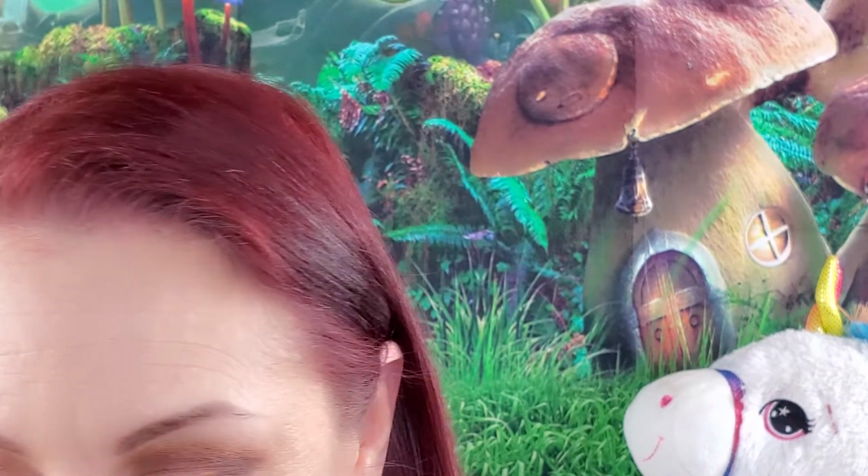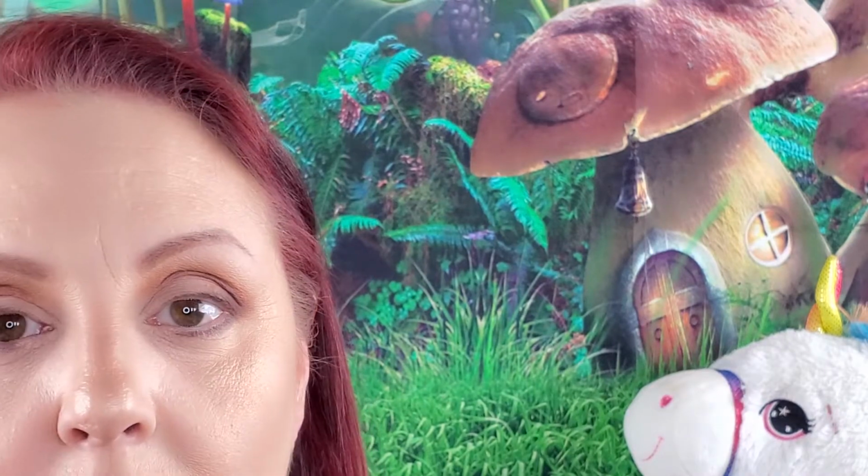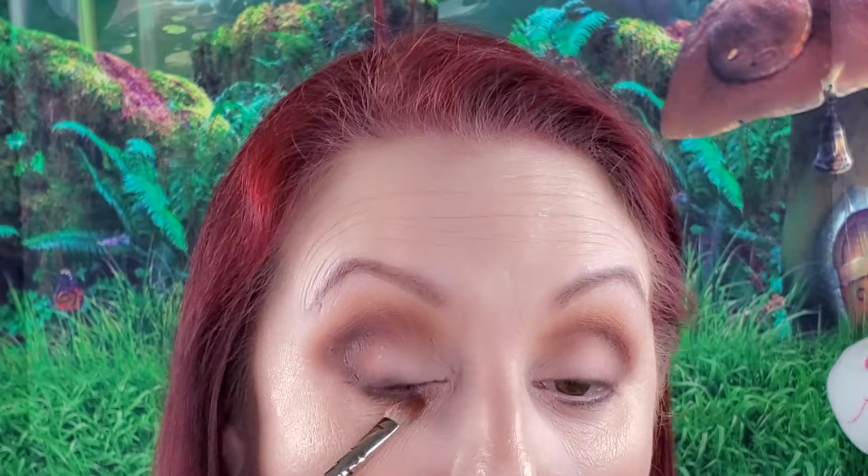Okay, then I'm going in with the brush that I applied Ground Crew with. Putting a little bit more product on the brush. There we go. And I'm just going to blend that out, smudge that out. And get it in my eyes like I always do. I always joke around that I'm not a professional. Well, the fact that I always get the brush in my eye should prove that.